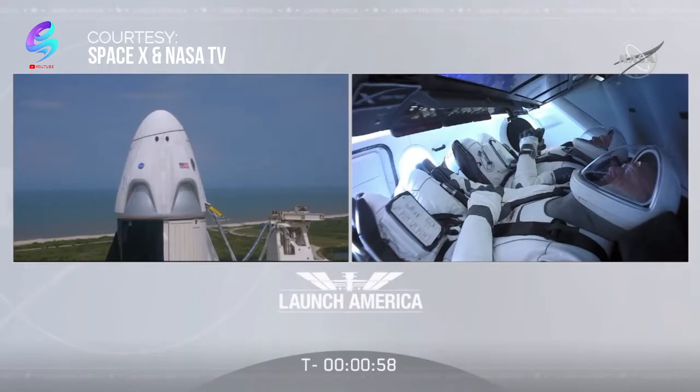Falcon 9 is in startup. Dragon is in countdown. FTS is armed for launch. Under a minute now, the FTS, the flight termination system, has been armed. Dragon, SpaceX, go for launch. SpaceX Dragon, we're go for launch. Let's light this candle.